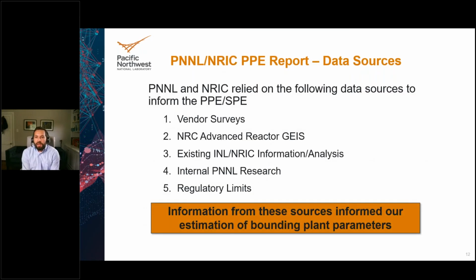So as we developed the PPE report, we relied on a number of data sources. I guess I'll start with number 2, which was the ANR GEIS, which I've already mentioned. That PPE was developed preliminarily by NRC, and we applied that in our work. We also went out to a number of vendors to see what information they were willing to provide to us, and we got great feedback from a number of different vendors, which we really appreciated, as we were asking them to provide us with information for free. But we got a lot of great information back and a lot of information that we carried forward. Where that information was missing or incomplete, we supplemented that with existing information that we received from Enric and Idaho National Lab, work that had already been done.